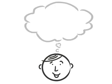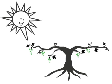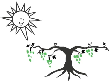Once we know the type of wine we want, we need to find a vineyard that will produce the perfect grapes for our wine. When the vineyard bears fruit, usually 3 years after planting, our next decision is when to harvest the grapes. Do we want a brighter style wine with higher acid and lower alcohol? Then we need to pick the grapes early in the harvest season. Do we want a more lush wine with lower acid and higher alcohol? Then we should pick the grapes a bit later.